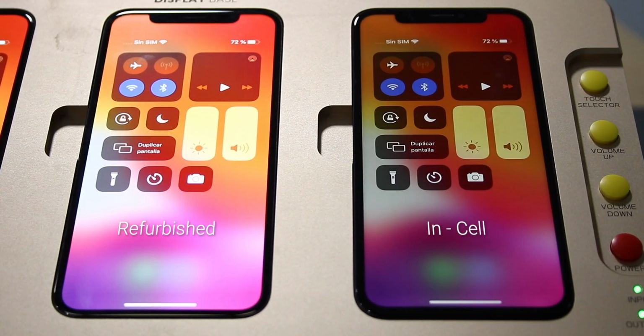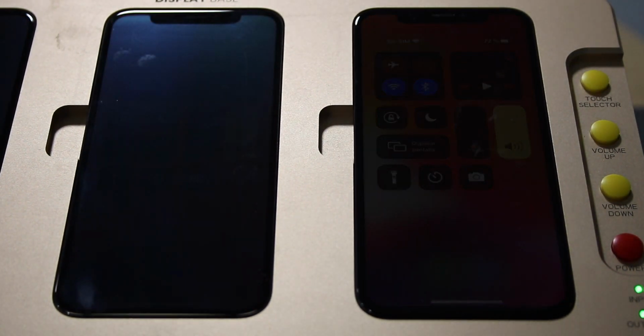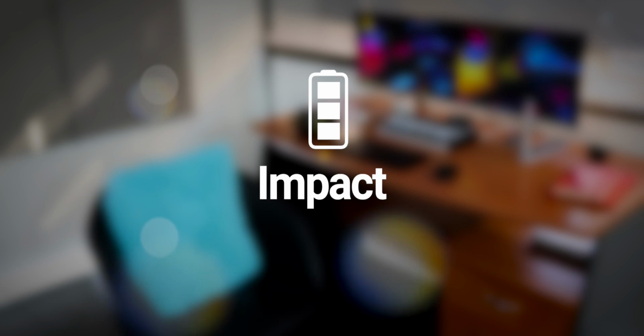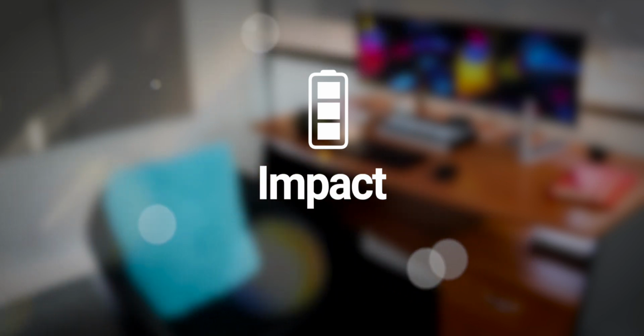Refurbished. The screen is original, of course, so it's the most similar, but when changing the front glass, the brightness can be a little less uniform and somewhat duller. Impact. In this section, you'll see the effect that temperature, thickness, weight, and consumption have on the daily use of a phone. Let's start with the weight.